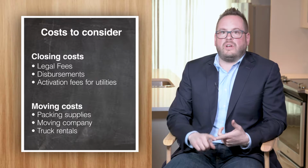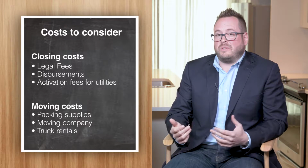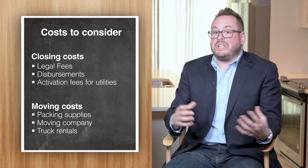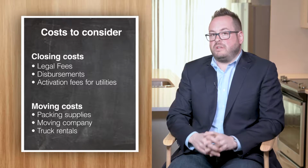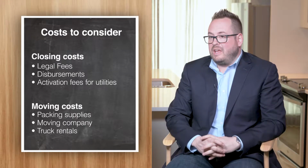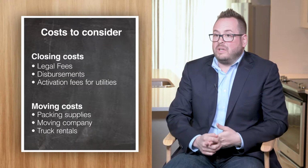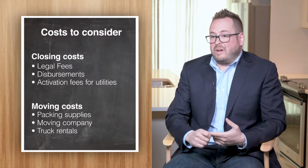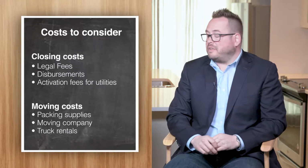When you're working with the Shaws and the TELUS of the world, they might have some incentives where they would waive those fees, but generally speaking, you're looking at another couple hundred dollars there. Packing materials and boxes and supplies, you can easily spend $250 to ensure you're adequately prepared for move day. And then, whether you're hiring a moving company or you're renting a truck, a rental can be a couple hundred dollars as well. A moving company is time and materials, but I would say a full day move could cost you $1,200 to $1,500 for movers. So it really is all those added little costs that add up.